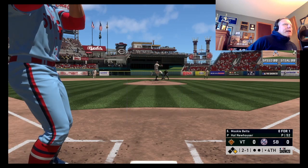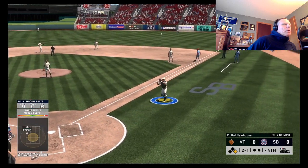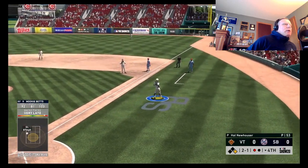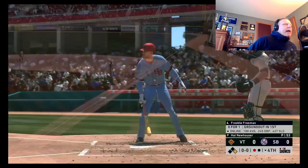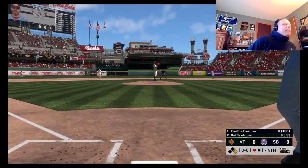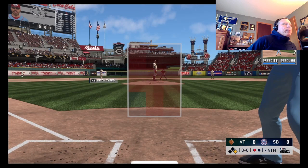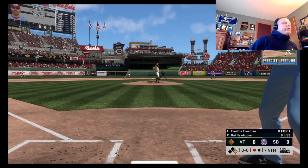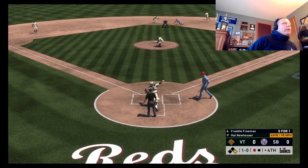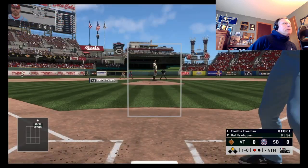Betts being super patient. Little late on that, plus it's in. That's a tough one. Not happy with that swing, not super happy with that swing. Freddie Freeman is a real threat, and this is a situation where I would potentially steal a base. There he goes. He's in easily. Now hoping Freeman can drive him in. 1 out.